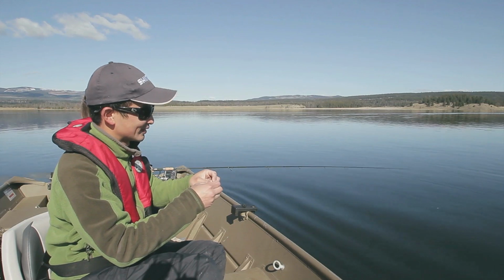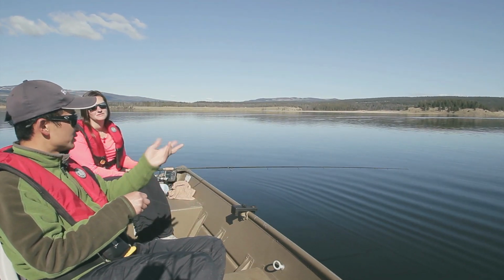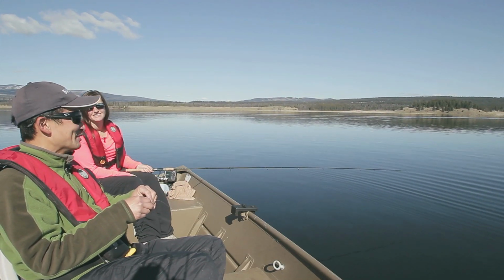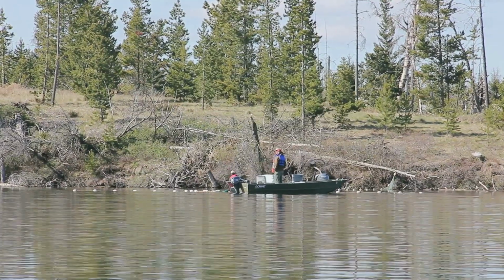So when you have a day like this, when the conditions are fairly stable, the fish should, theoretically, be more eager to bite. We'll find that out. We're just starting. We've only fished for maybe 10 minutes.